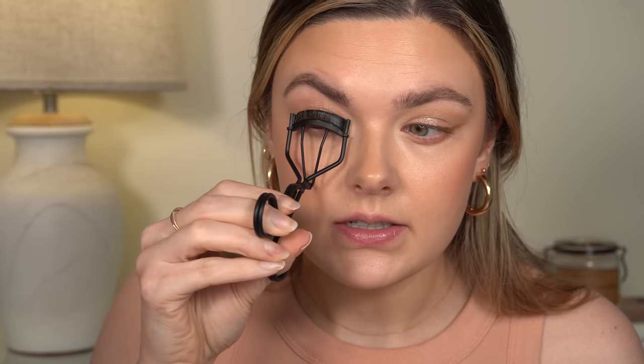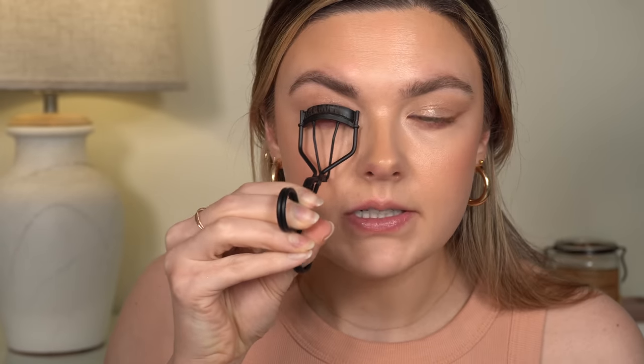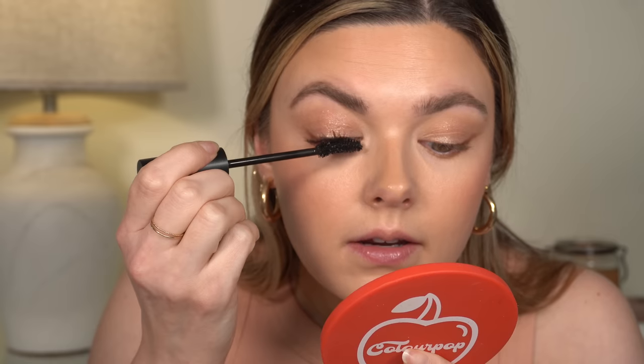I am just curling my lashes and then we'll apply some mascara. I kind of want to use my e.l.f. one again, but I also kind of want to use my Jones Road. I guess we'll use Jones Road so you can see it. I wore this all day yesterday and it did not smudge or flake or anything. I really enjoyed it, so we'll do it again. I wish it came in brown, but I don't think it does. It has a really nice curved wand, which I really like.